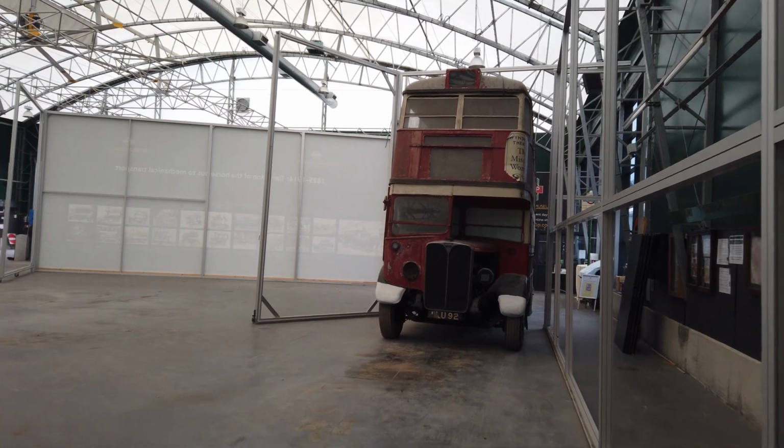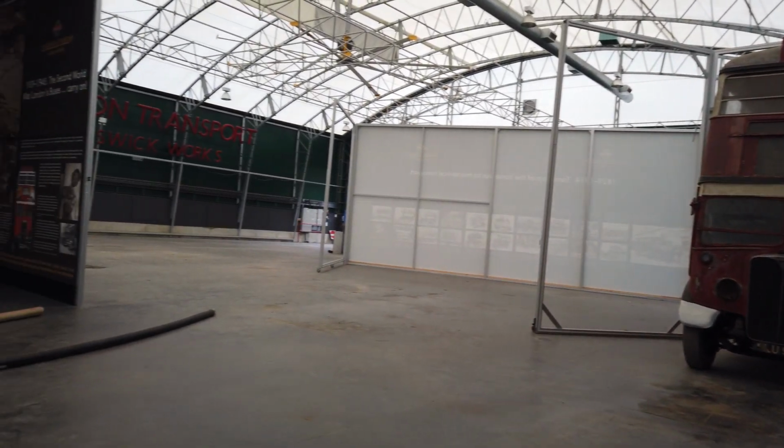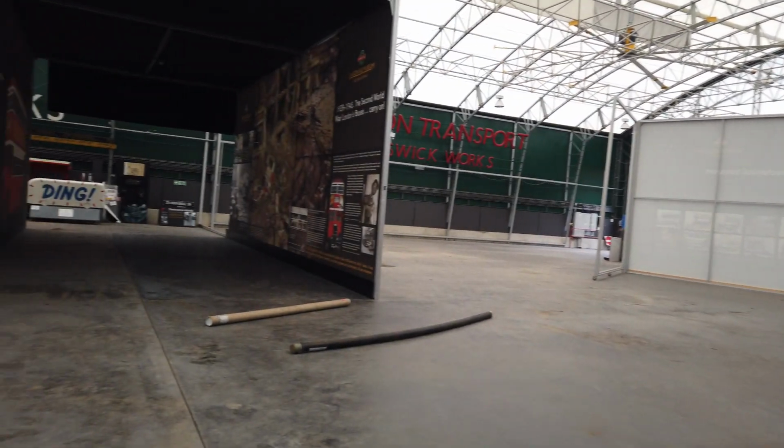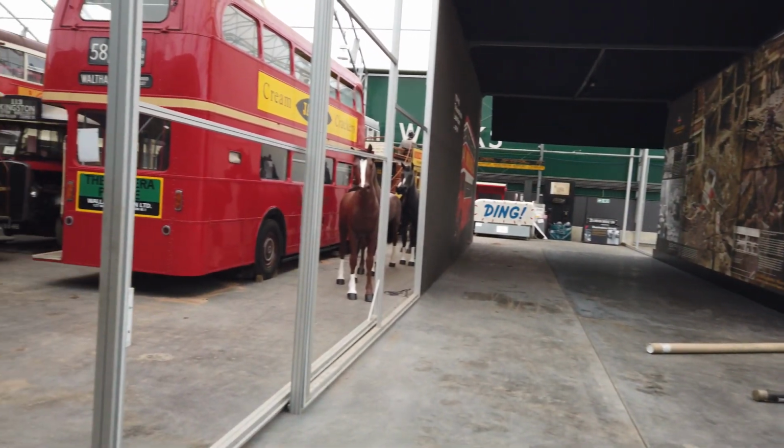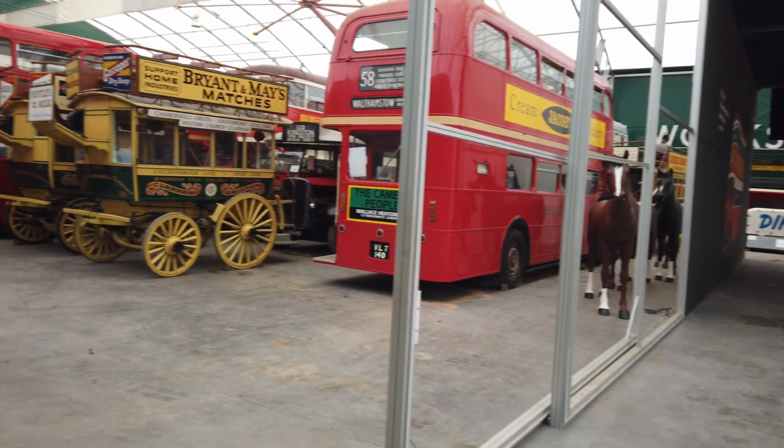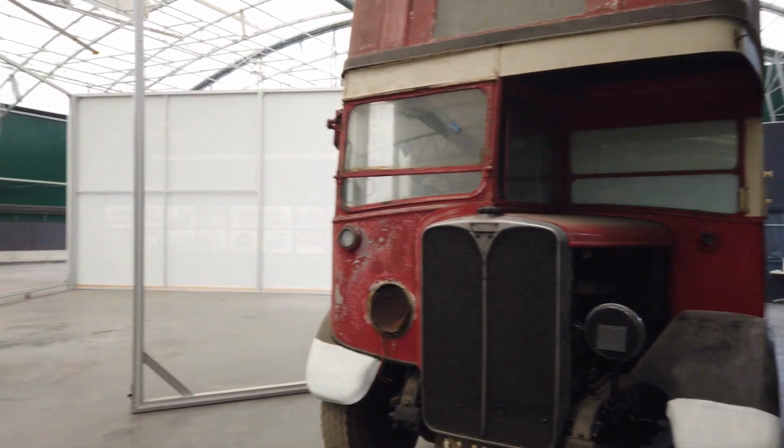So now increasingly we've got this space cleared. 2093 is now out of the Warhol. We've got the floor covering up and everything we have, including the horses and the horse buses, now into what was the modern hall.